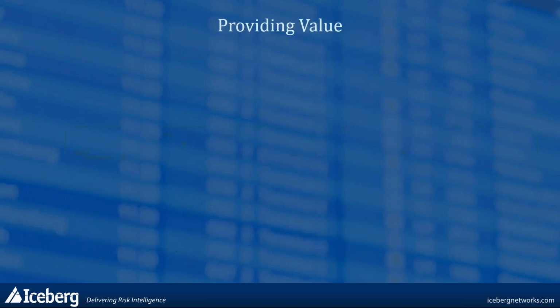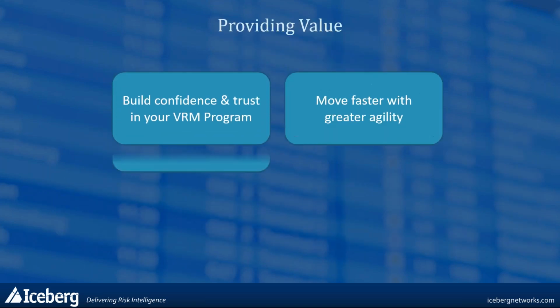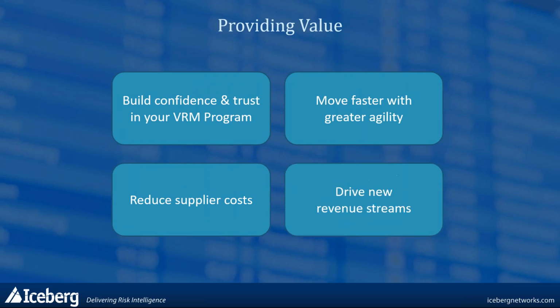So I want to talk about what providing value really means. We can declare success towards our outcomes if we can deliver a validated inventory of at least your material vendors, a methodology-based assessment that regulators and the board believe demonstrate due diligence. And if we can identify overlap of alternative suppliers, so I'm focusing at reduced supplier costs.